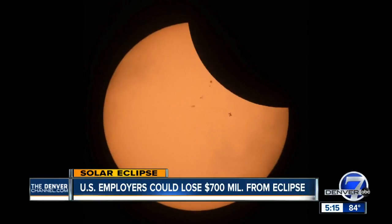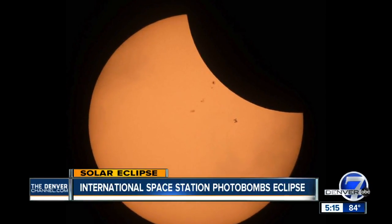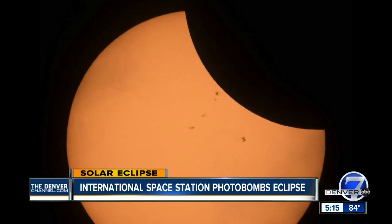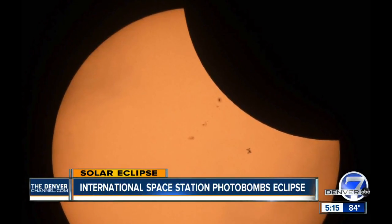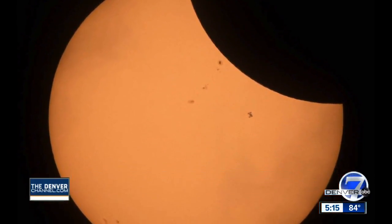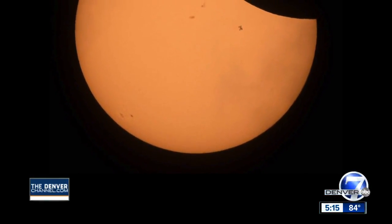So check out this. This is remarkable, and I hope you can tell what we're talking about here. That's the International Space Station that photobombed the solar eclipse. So we're going to zoom in here for you. NASA gave us this photo. As we zoom in, if you look closely, I know we're not helping you, this is going very slowly, you can see the space station right in the middle of the sun. Or you're going to have to take my word for it that you could see the space station in the middle of the sun.